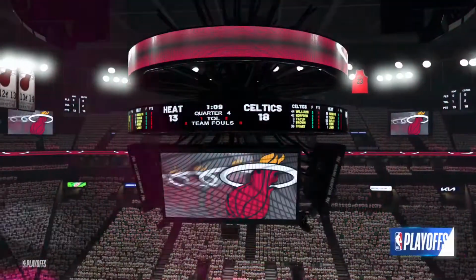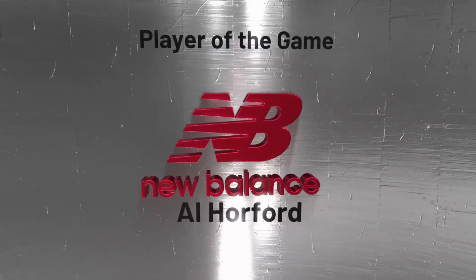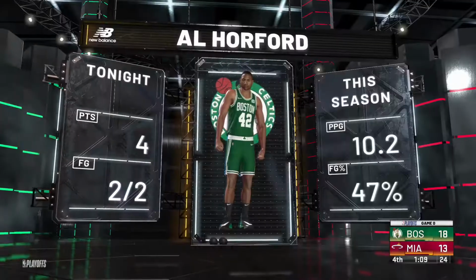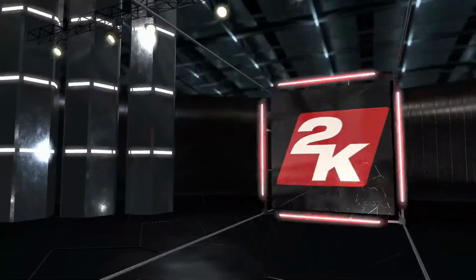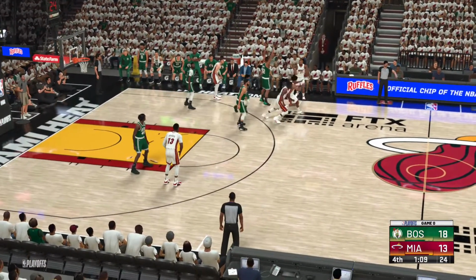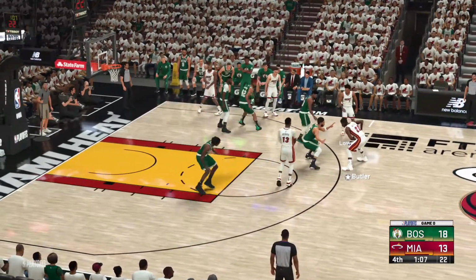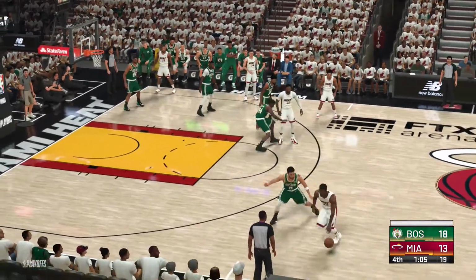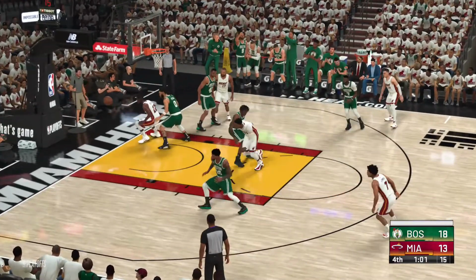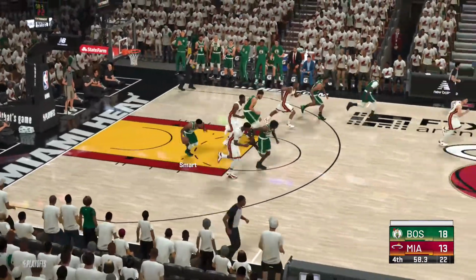And now, let's present our New Balance Player of the Game, Al Horford. And in terms of his shooting, this has been one of the more accurate performances you'll ever see. I mean, he's been in constant motion, creating a lot of good looks for himself. But still, even when you're wide open, you expect to miss some of the time. And that has not been the case here tonight. This guy has made everything.